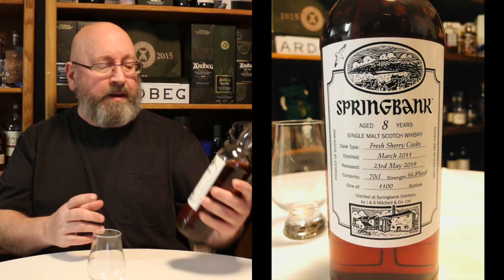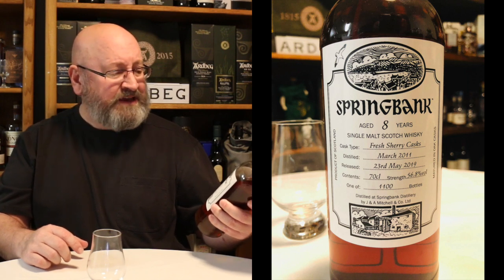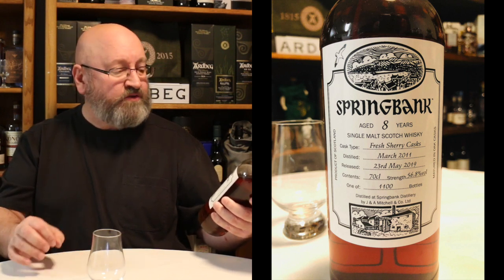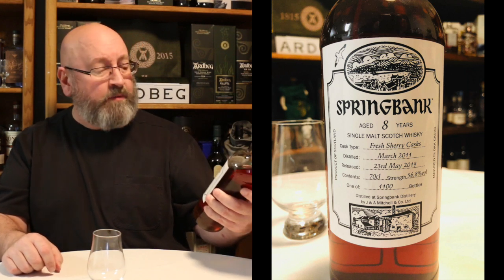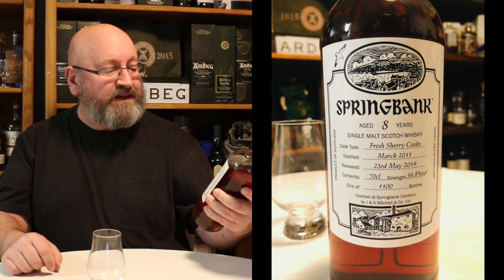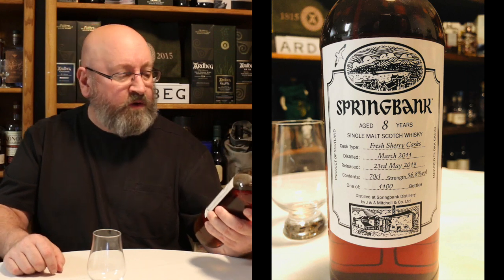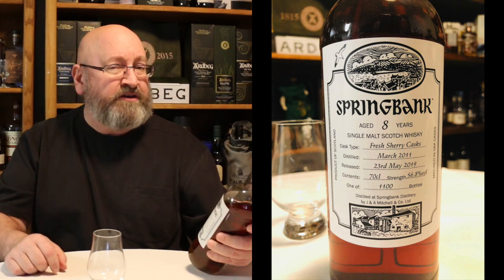So after doing a tour, we did a tasting of a number of their core range, and then they had a few distillery exclusive bottles, one of them being the Springbank fresh sherry cask, 8-year-old cask strength. This was distilled in March 2011. It was released on the 23rd of May 2019. It is bottled at 56.8% alcohol by volume, and this is only one of 1,100 bottles.